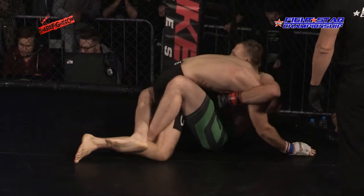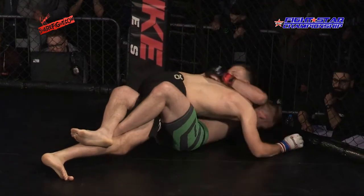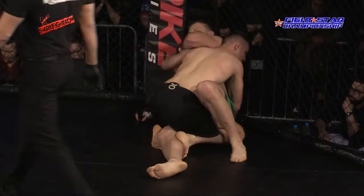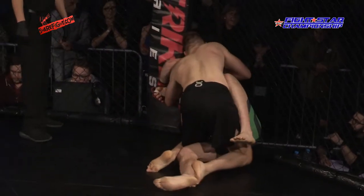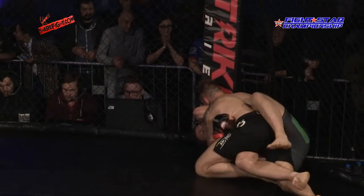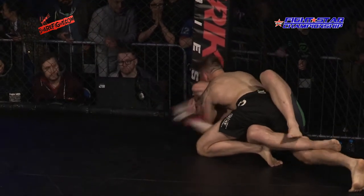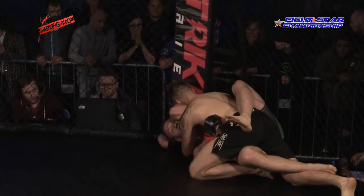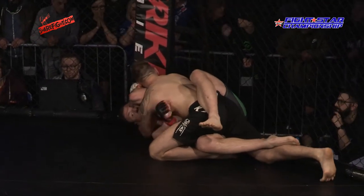Valdimarsson pulling Panfill away from the cage. He wants to be able to flatten him out and get optimum control over his body. Panfill might look to use the cage to stand back up here, get his back flat up against the fence. Well, Valdimarsson here, huge level of training experience. He's got high-level judo as well, so you know he's got some excellent downward pressure in this position. Look to isolate a head and arm here, maybe, Dean. Maybe some sort of key lock, maybe.